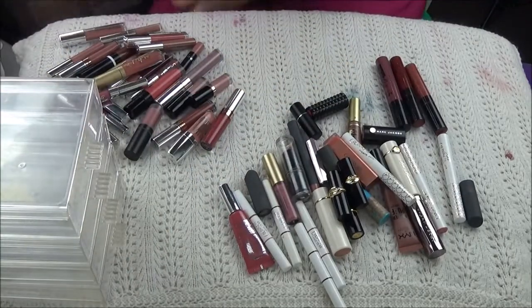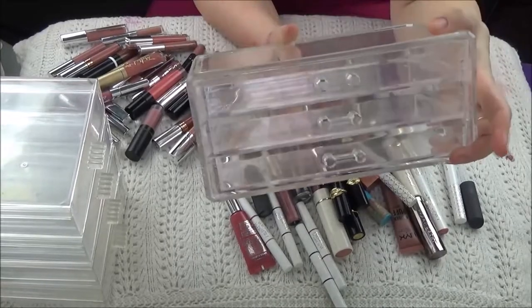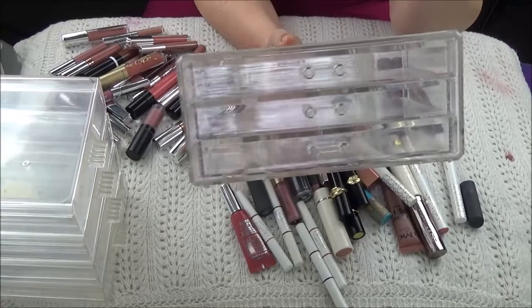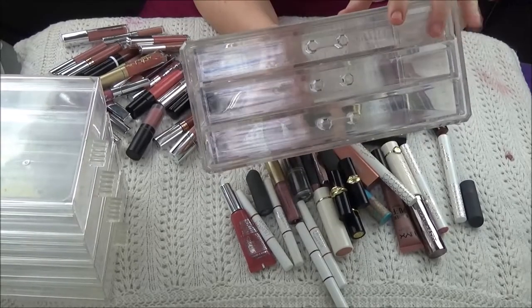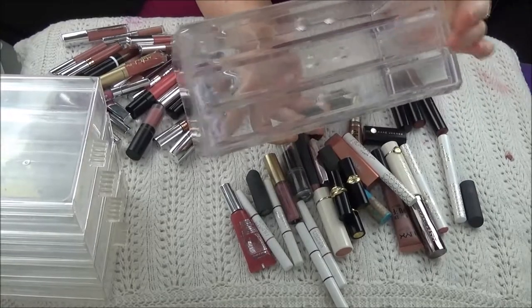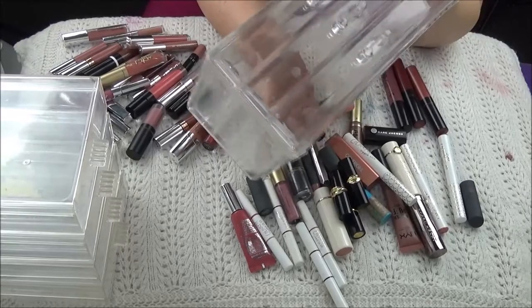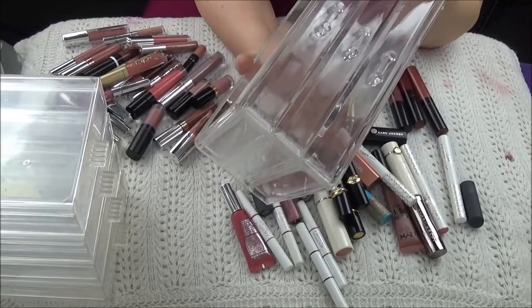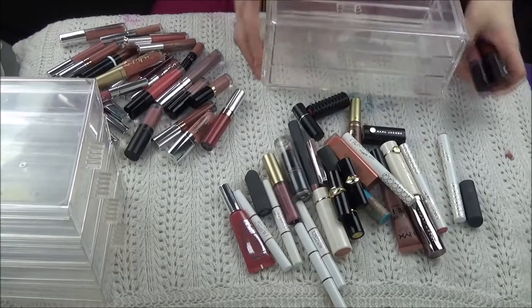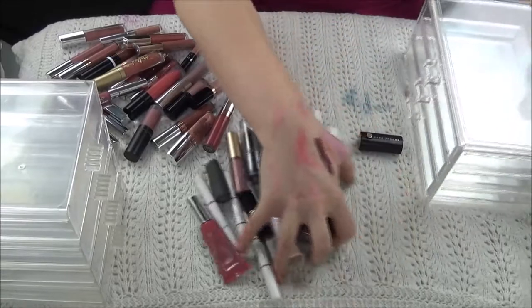Then my pièce de résistance, the ones that I love, are these acrylic organizers that you can actually get from Walmart. I have two of these. I love these because you can see through them. They're beautiful. And what I think I'm going to do is start with nudes in these, and these are going to house all of my nudes because that's what I use the most. So here we go. I'm going to take lip glosses and all that stuff, and I'm going to try and fit them and see how it goes. And yeah, we're just gonna see what's gonna be best here.